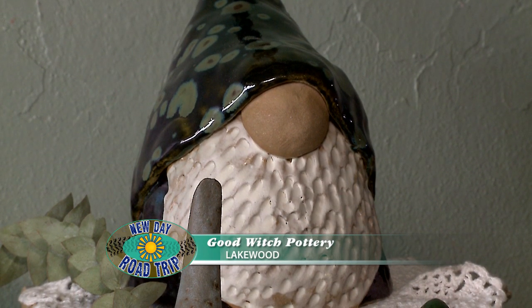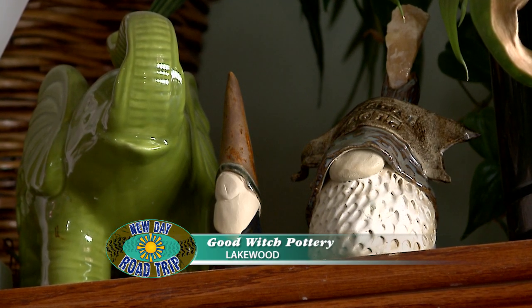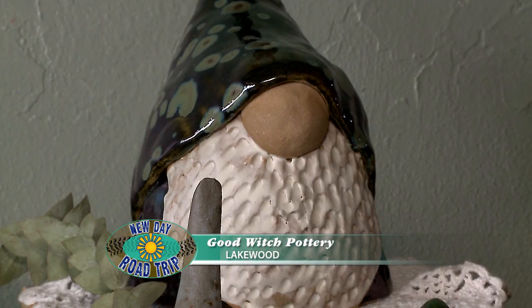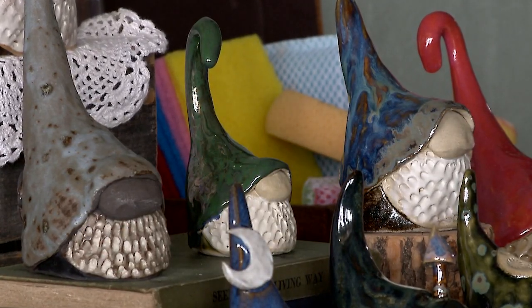I hope they just bring all the good juju. You know, that's what they're designed to do. They're designed to keep an eye on your garden or keep an eye on your plants or your cats or whatever. They're just meant as guardians for whatever area you put them in. So I just hope that they make somebody smile and just bring good energy into their house or to their garden.